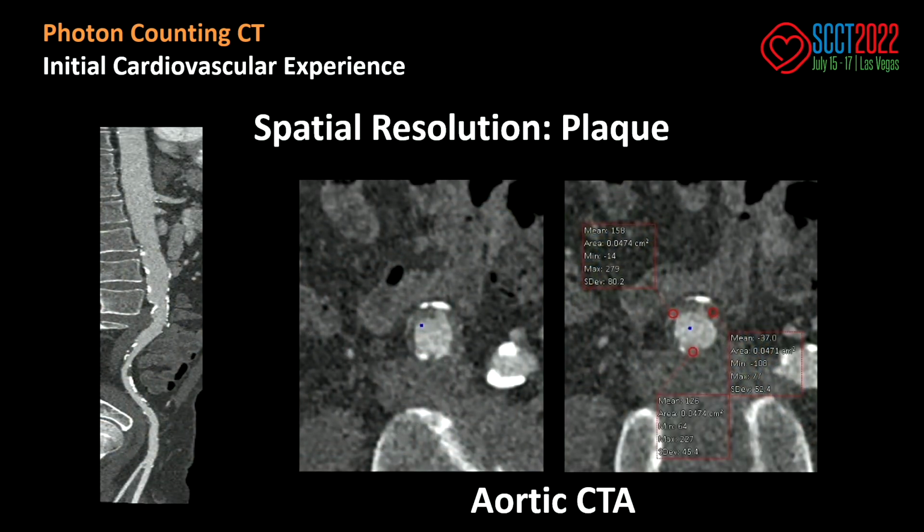Spatial resolution also we thought could be helpful for us for plaque characterization and better determining plaque characteristics, something that obviously is very important to all of us here. So this is an image from an aortic CTA, but you could see here now with the improved spatial resolution, we're actually able to better delineate the characteristics and composition of the different areas of the plaque. So some areas being in the range of about 150 Hounsfield units, some fatty at negative, below 0, and some varying more in the soft tissue range.